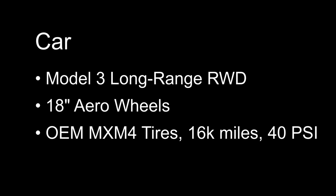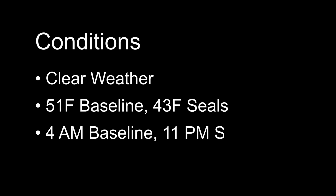I have a long-range Model 3 with 18-inch wheels and tires and about 16,000 miles on them. They're aired up to 40 psi. The weather was clear and 40 to 50 degrees at night with few cars around. I had the car's air conditioner and music turned off.